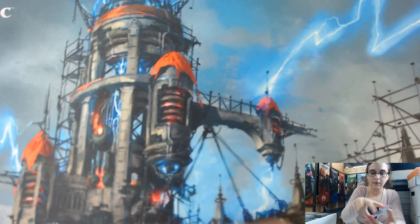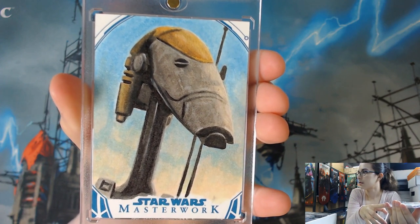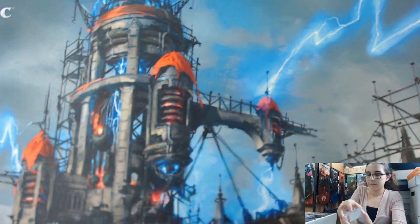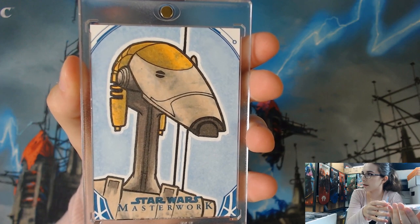This is also another John Artin piece I have. These are the only 2 John Artin works that I have. This is last year's, not last year's masterwork. I'm still in the mode of it being 2019, but this is 2018 masterwork. Like I said, by John Artin. This is another battle droid in the same pose, but stylized differently, and equally as cool to me. I just love battle droids.